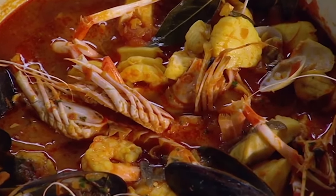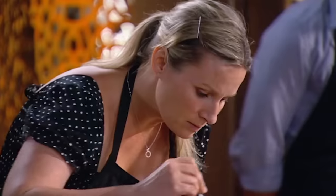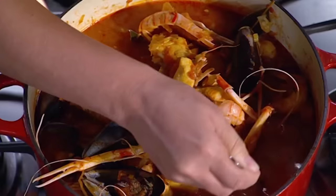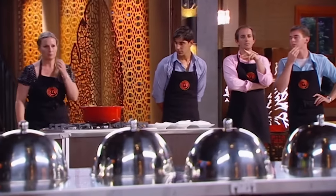I'm pretty certain for a Mediterranean dish it's olive oil, but I'm not going to take the risk on this ingredient. I'm going to find another ingredient that's going to be a bit more obvious. Fennel. Fennel is in the bouillabaisse. Well done, John. Great. I'm really feeling the pressure, and I just hope I don't slip up now. You realise that if you name your next ingredient incorrectly, you're going home.